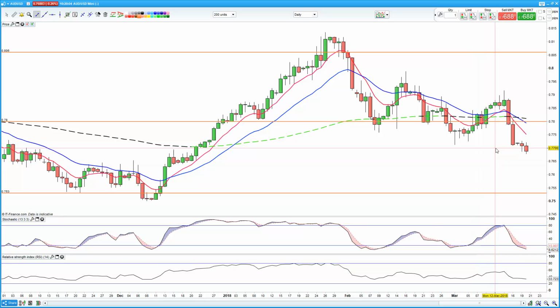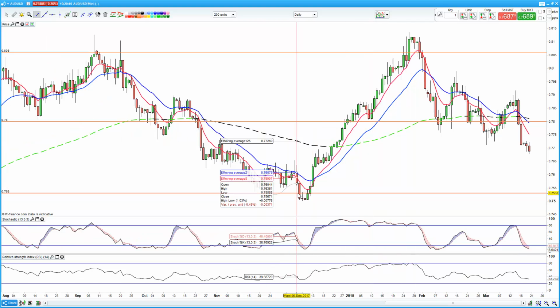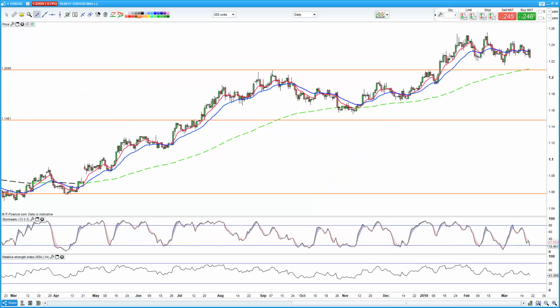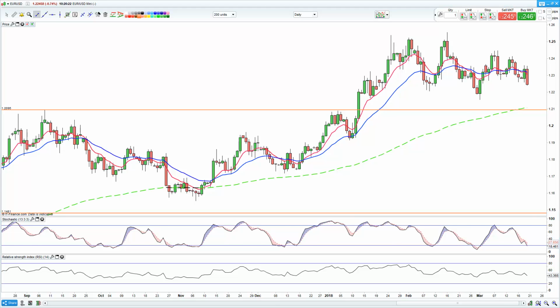So just technically bearish on the Aussie dollar. I don't see why you'd buy this one. The next downside target is really these lows down here, sort of the 75.30 level. So there's a couple of cents in it there for anyone who wants to take on the short risk. Moving along, euro dollar, really just grinding sideways. Again, this will be impacted by what happens tonight with regard to the Fed.